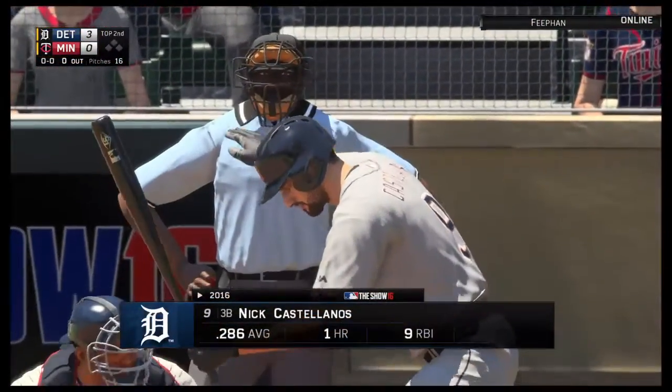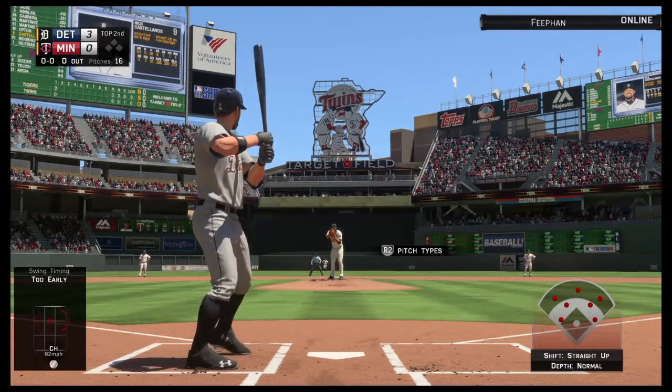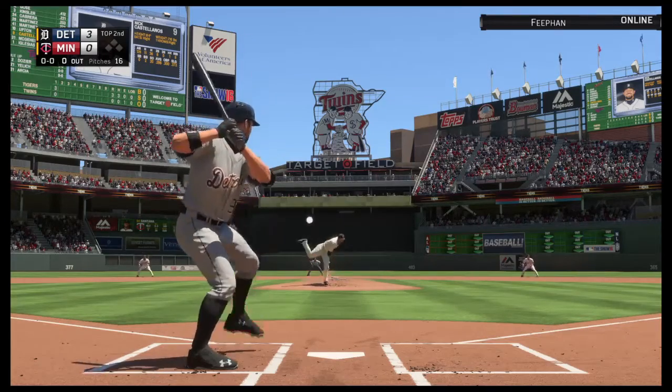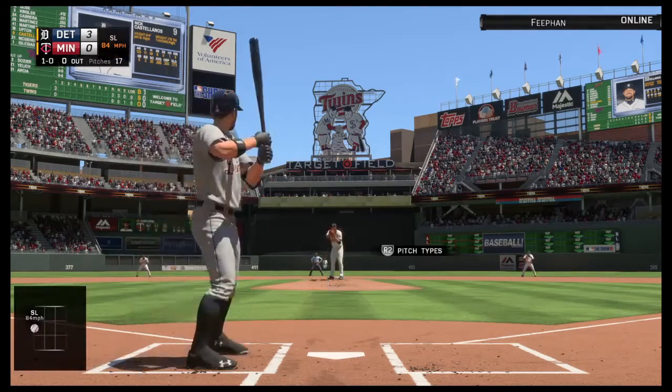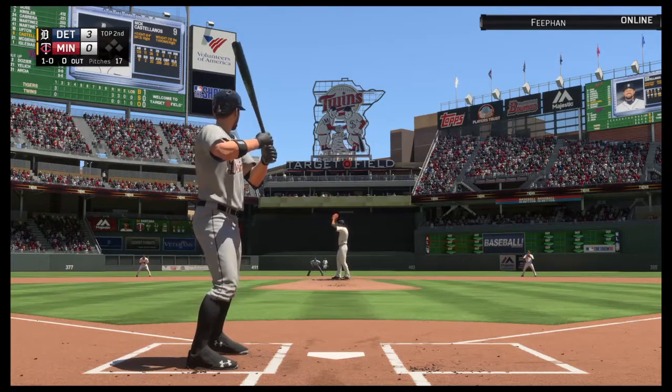Nick Castellanos makes his way to the plate. He'll get us started here in the top of the second. And they jumped out to that early lead, so now it's all about just adding on. Second inning begins with a slider that misses here. It's 1-0. Santana's got to be saying, where was that?